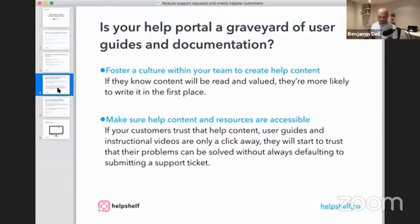They'll create their first 2 or 3 knowledge base articles. They maybe add a video to it, whatever it might be, and then a year goes by and nothing else gets added. And that's often because they're not putting that help center front and center of the business, or not necessarily front and center, but they're not really making it accessible. And the team see that and they go, well, why would I create content? We're not really making it that easy for customers to find it in the first place.